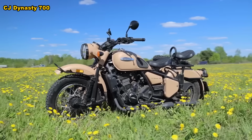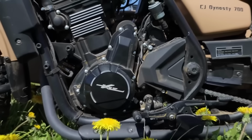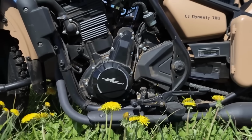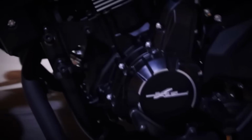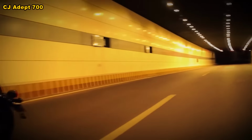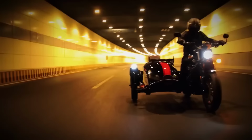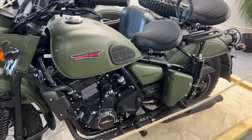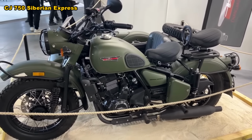The 700 cubic model SJ700 continues the lineup. It seems to be the same inline twin, but with a slightly increased displacement, namely up to 693 cubic centimeters. But the engine's potential has increased significantly. Its power is 74 horsepower, and the torque is 68 Newton meters. Also, relatively recently, the SJ750 Siberian Express version appeared with the same engine.